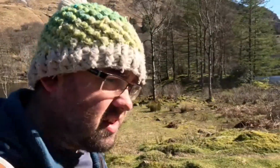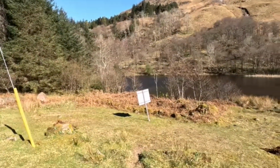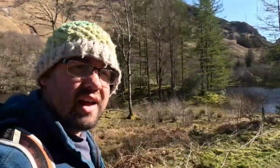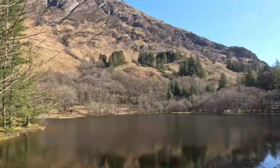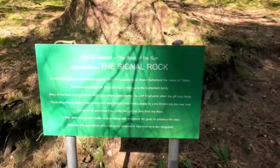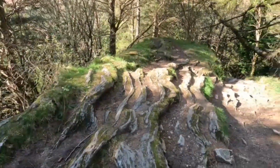And so yeah, day 19, I'm going to wander around Glencoe, and then tomorrow we shall head back towards the Lake District. But so far so good. This walk is beautiful. So yeah, day 19, walking around Lake Glencoe. So I'm currently on top of Signal Rock. This is called Signal Rock.